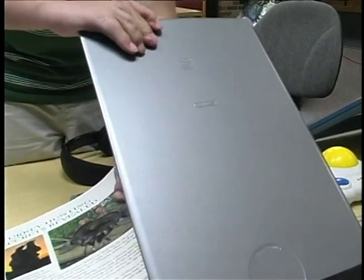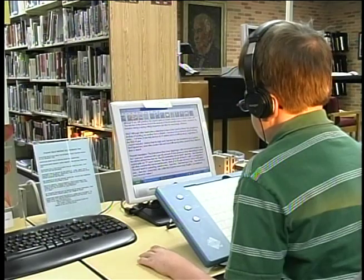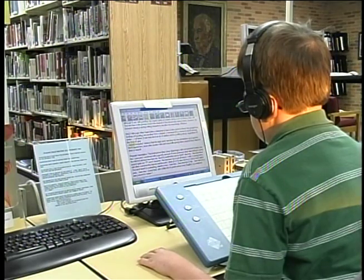On the other side of the coin, when we're talking about output, ways that that can be adapted include screen magnification, which enlarges the text, and then there's screen reading software, which would read the text back to an individual. Either an individual who's blind, or screen reading software is also very useful for folks that have learning disabilities.